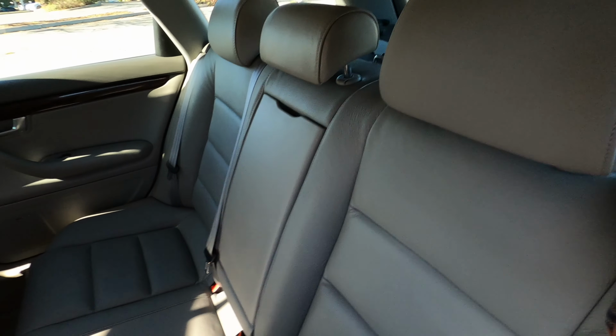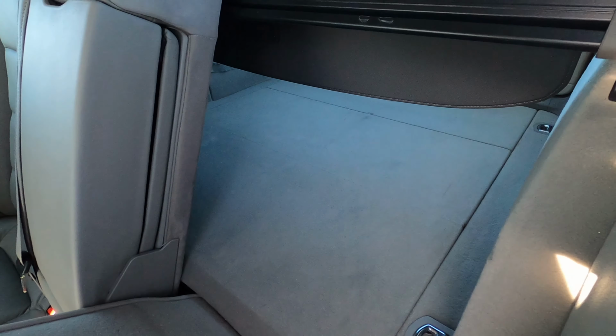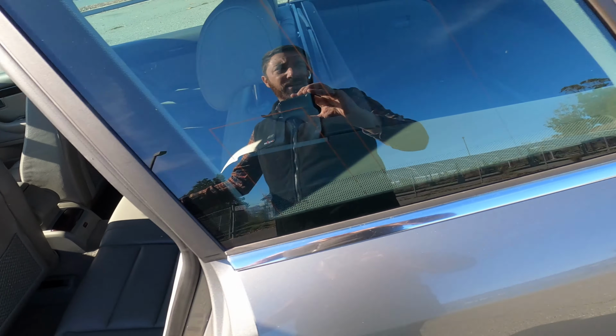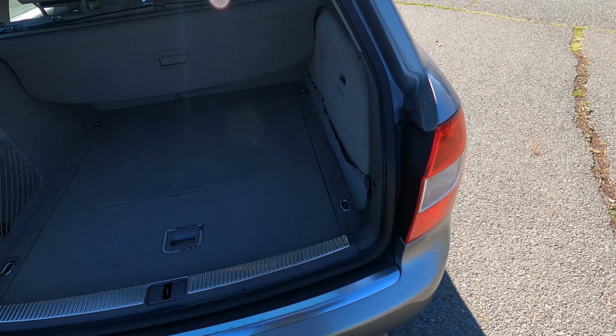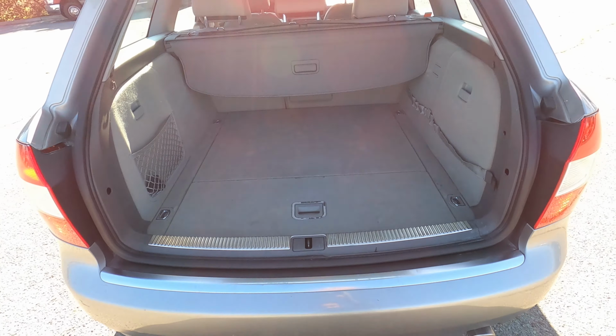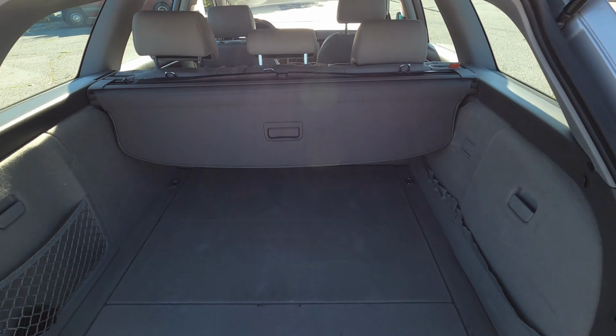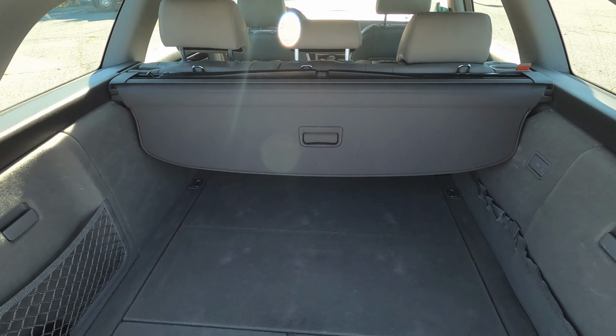These seats do fold, giving you access to the cargo area. Which is quite spacious, especially if you fold those seats down. Pretty much sleep in there if you wanted to. Don't know if you want to, but you could.